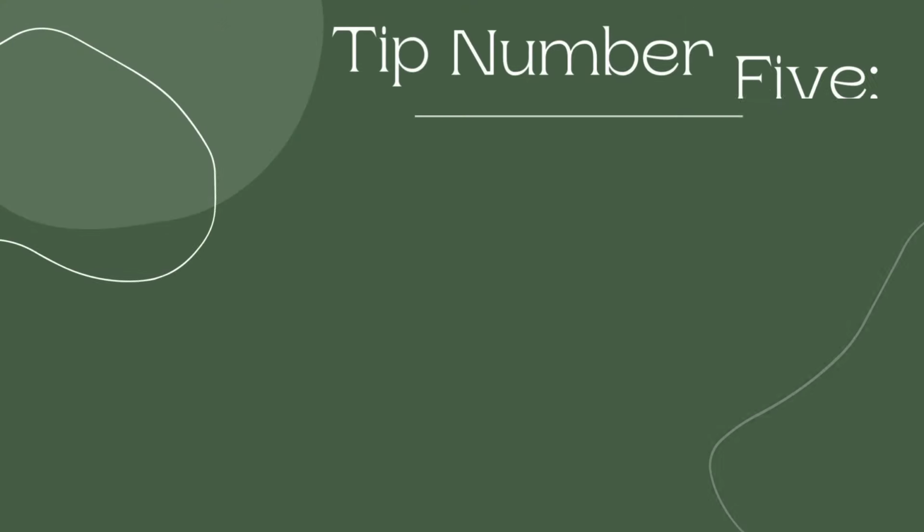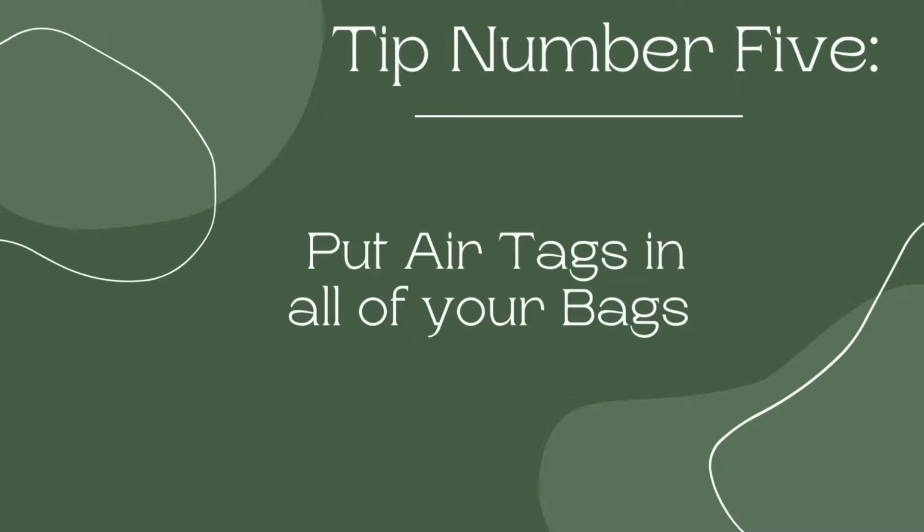Another hack that I found really helpful is getting air tags, especially when you have layovers or when you're traveling to different countries. Just extra safety, you at least know where your bags are. If they don't make it, you can tell where they are and figure it out from there. I know it's stressful sometimes, especially with layovers, and airlines should really be doing their due diligence with getting your bags from place to place. But if something does happen with your bag, at least you'll have peace of mind of knowing where it is, and you can have its location. So definitely recommend getting air tags.